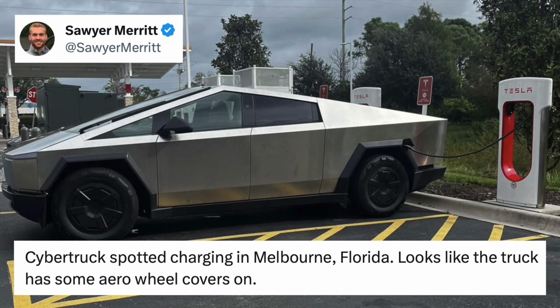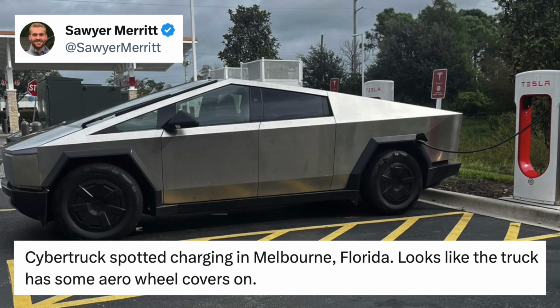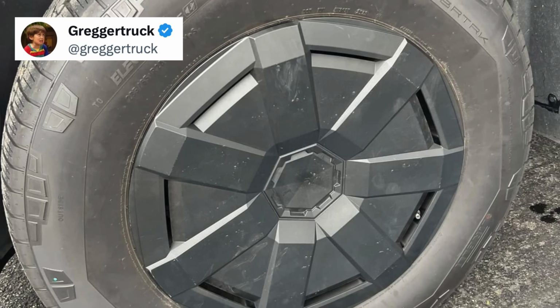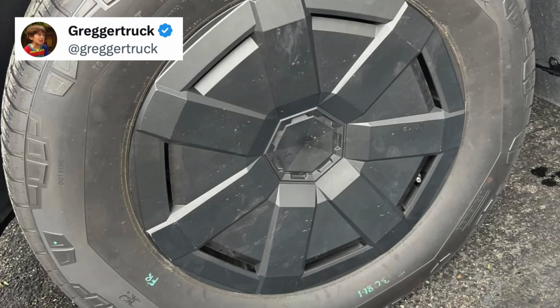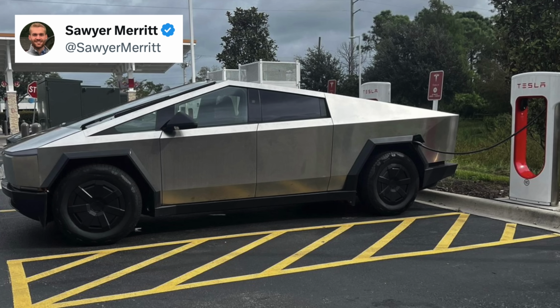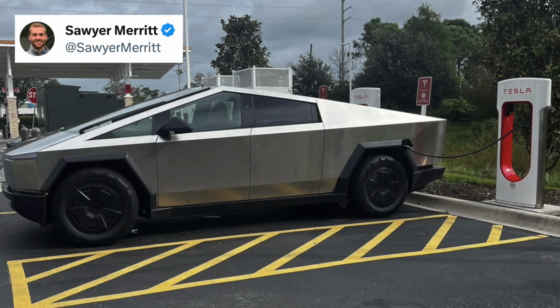Lastly, this truck was spotted again with aero wheel covers, this time in Melbourne, Florida. On further inspection with a close-up, these do not hold up in the looks department though. The hope is that these are simply prototype wheels and tires, and that there will be much better tires paired with these smaller wheels. Here it's charging at a supercharger, and it doesn't appear to be as tight of a squeeze as we've seen previously.